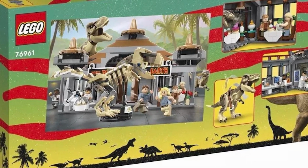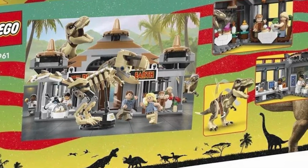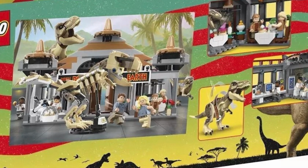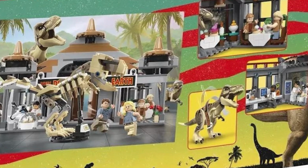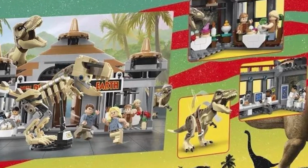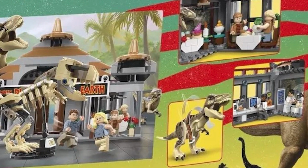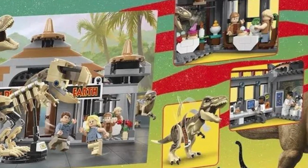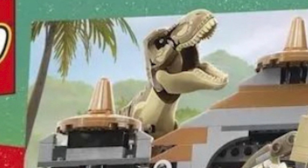We also have the back of the box for this one, where you can see the interior of the visitor center, where they have the banner 'When Dinosaurs Ruled the Earth.' There's a little lab off to the side. There is, I think, the dining hall up on the top here, where Lex is enjoying her jello until the Velociraptor shows up. So that's really cool. Sorry, I just noticed how Rexy is popping up over the roof here, which I think is really funny.